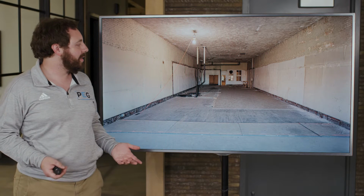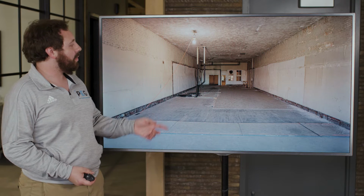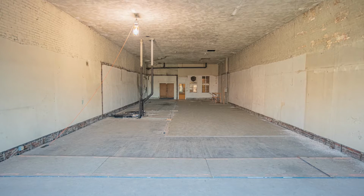So to start out, this is actually the floor we're standing on right now, floor 2. You can see there's an old HVAC exhaust line. That was basically just there so the place didn't freeze. There's a little maintenance heater down on the first floor. And as you can see, things have changed quite a bit. This is it in its super raw form.